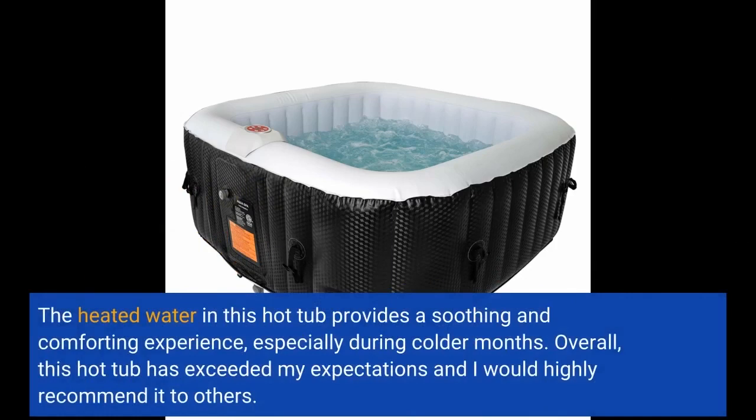The heated water in this hot tub provides a soothing and comforting experience, especially during colder months. Overall, this hot tub has exceeded my expectations and I would highly recommend it to others.